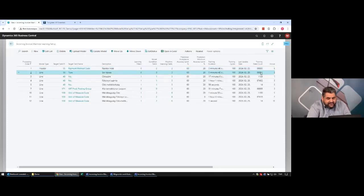Here you can see the training data we used to train our machine learning or AI. As you can see, we used 88,000 invoice lines to teach our machine learning. It was not so hard, because here in Hungary we could download the invoices of the last 3 years from the tax authority website, so it was pretty easy to use so many lines to teach our machine learning model.